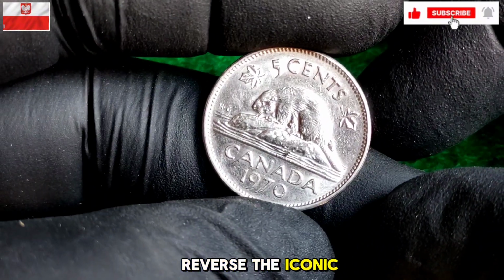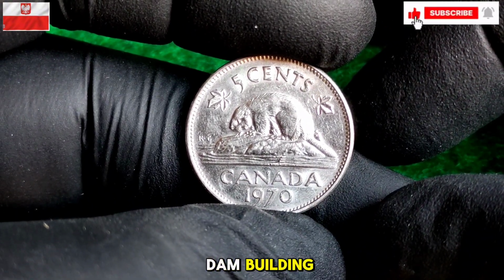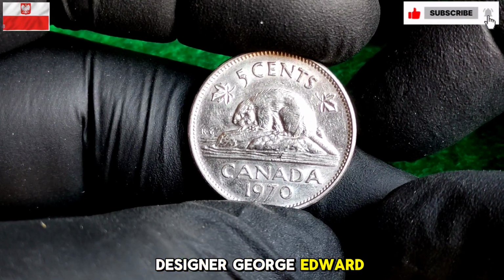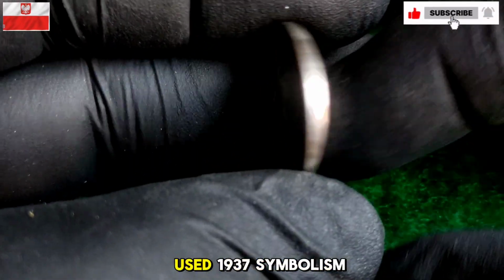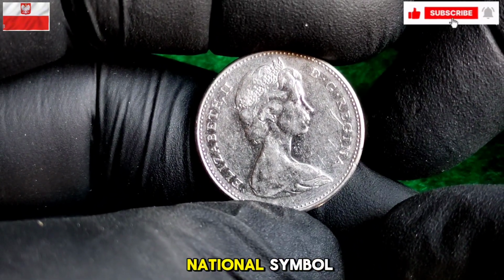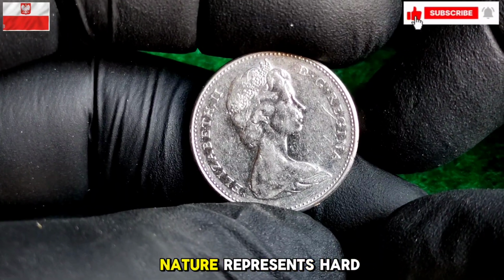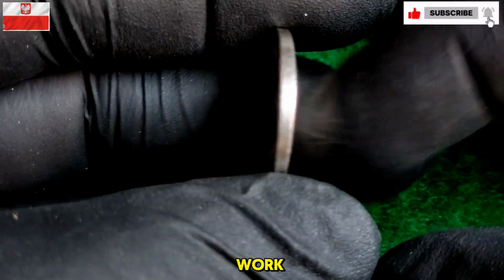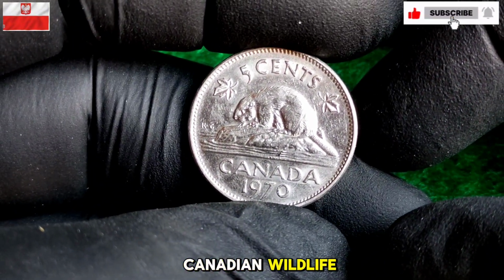It reflects a youthful but mature queen at the height of her reign. Reverse: the iconic beaver. Design: a beaver sitting on a log, dam building. Designer: George Edward Kruger Gray, design first used 1937. Symbolism: the beaver was chosen as a national symbol for its role in Canada's fur trade and its industrious nature. It represents hard work, natural resources, and Canadian wildlife.